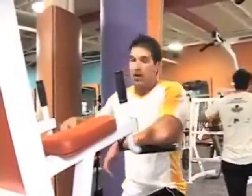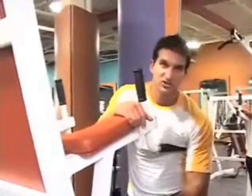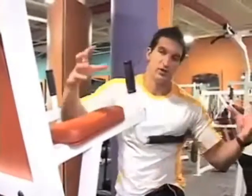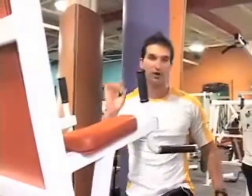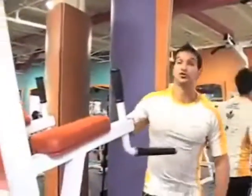So again, exercises that eliminate isolation exercises like bicep curls and tricep press downs, which aren't bad exercises, but if you're looking to maximize your time, you've got to stick to the compound exercises. There's 6. You probably already know the 7th. It's the one you're probably dreading the most, but it's got to be done. So let's go do her.